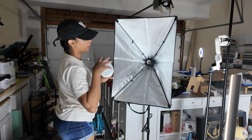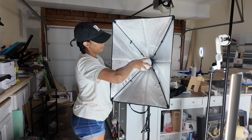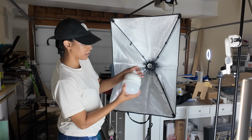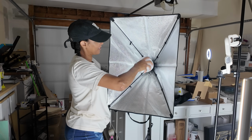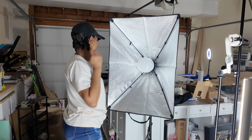Okay, so now I'm going to turn it around. I'm going to put this inside and screw the bulb in. Hopefully, oh, there's a little cap on there. Duh, Trina. Now I'm just going to screw this in, just like so.